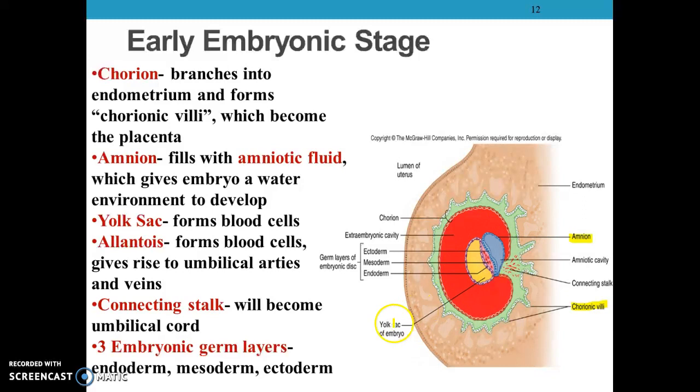The yolk sac. Now this sounds kind of strange because when you think yolk, you're probably thinking chicken. A lot of these embryonic layers, or actually all of them that we see in the developing human, you see in eggs, like chicken eggs. They just have different functions. So in a chicken, the yolk sac would be the food source. For us, the yolk sac is going to form the blood cells. So we know after you're born, when you are mature, your red bone marrow is where the blood cells are formed. But during embryonic development, that occurs due to the yolk sac.